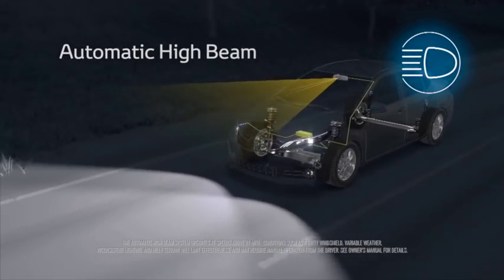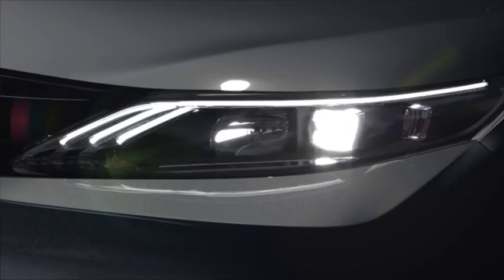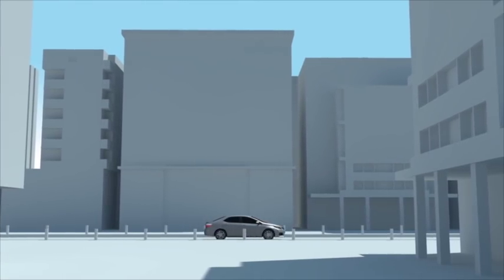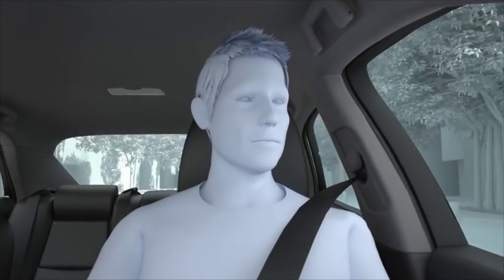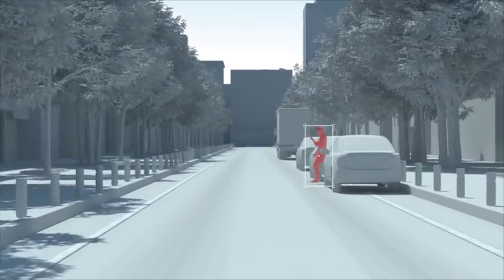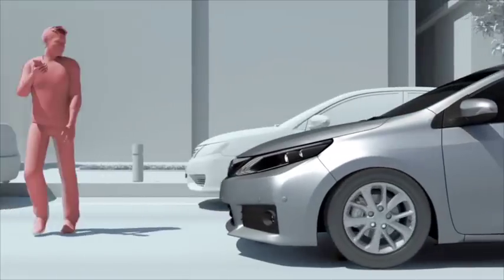Automatic High Beam switches from high to low beam when a vehicle ahead is detected, then back when the road is clear, making night driving easier. Multiple technologies working together in harmony create a new threshold of safety. Pre-collision system with pedestrian detection can recognize pedestrians in many situations and give braking assist to avoid potential accidents.